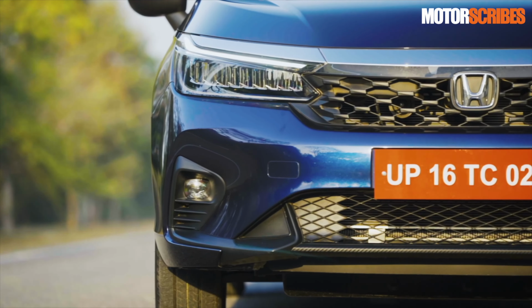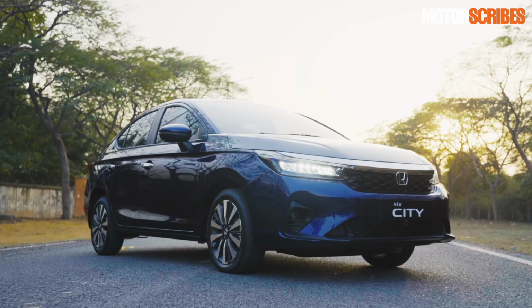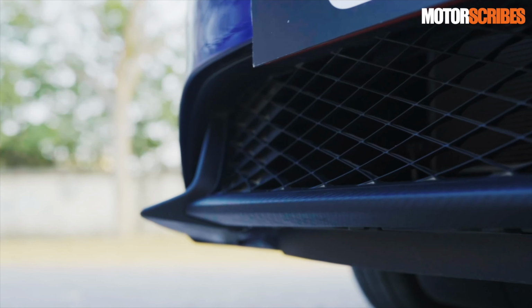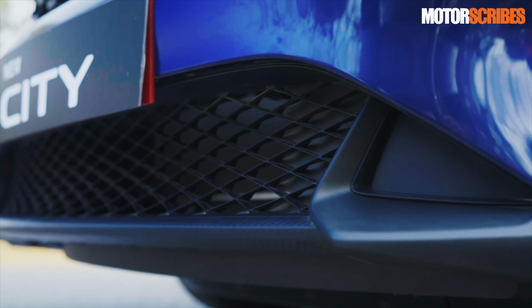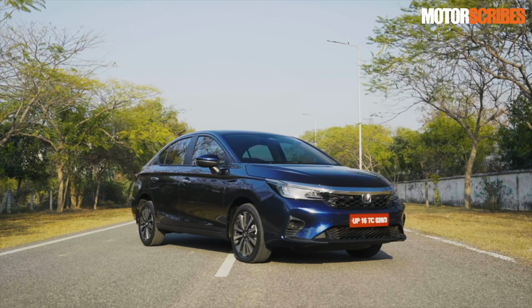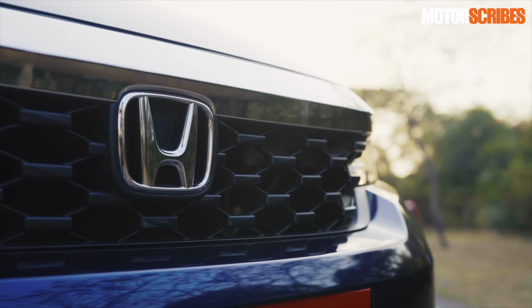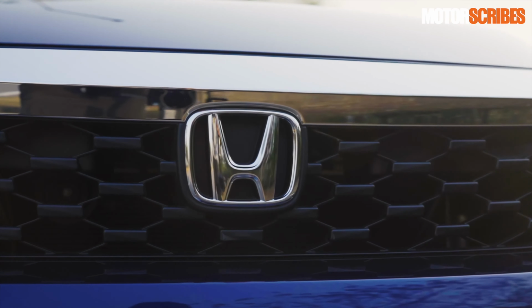The other big change, of course, are the front and rear bumpers. The front bumper now has a more sporty, edgy look to it. There's a little bit of carbon fiber running across at the very bottom, which looks pretty amazing. And just taking those changes into account, it really brightens up the front. It gives the City a slightly more sporty touch. And in fact, the grille also has been changed to suit this new persona of the City.